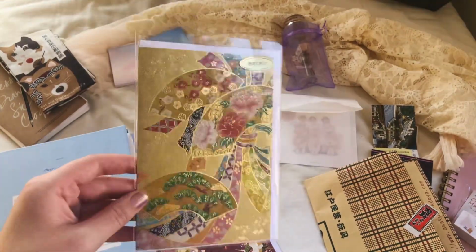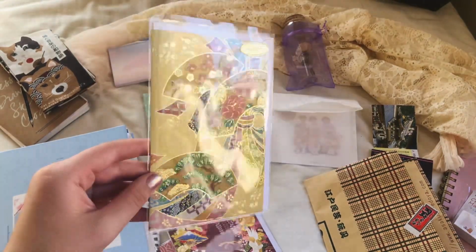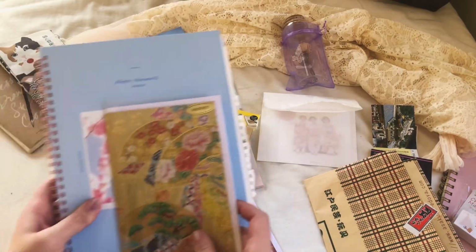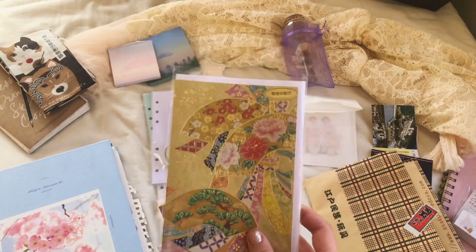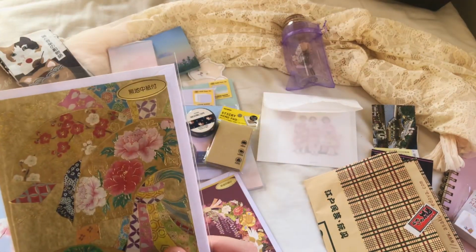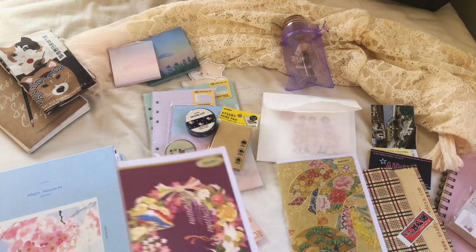But this one has a really nice gold finish, and the pattern reminds me of the pattern on a kimono that I saw recently. That was just so gorgeous. If I ever have a Japanese themed page in my journal, I could put it there, or I'll hang it on my wall and just stare at it because it's just really lovely. I love those gold reflections.